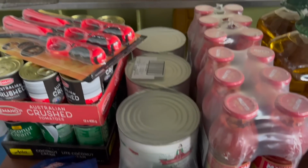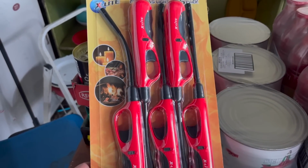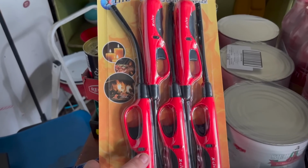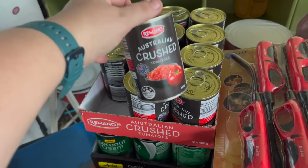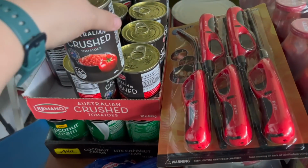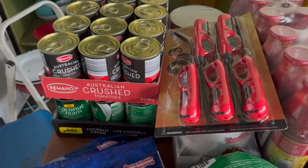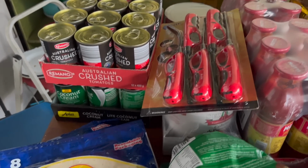I got just some gas lighters. The electric lighter that I was showing you is really good for starting the gas, but if I have to start any sort of paper or wood or fire starters, then I need something that runs gas. I did grab 12 cans of the tomatoes at Aldi because I wasn't sure if they would have the big ones at Costco, so I grabbed 12 cans of the tomatoes and 12 cans of the coconut cream. They didn't have any tin corn at all, so I couldn't get any more corn, but we do have a significant amount on the shelf, so hopefully it'll get us through.